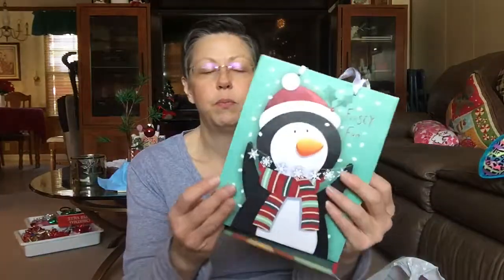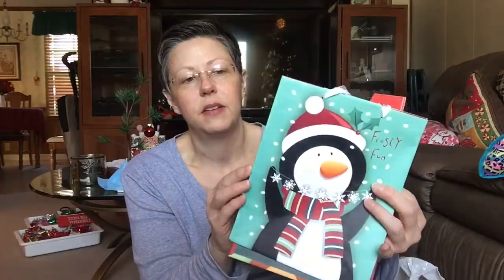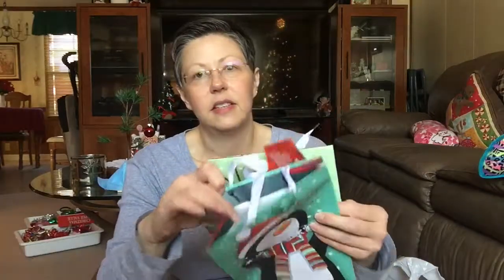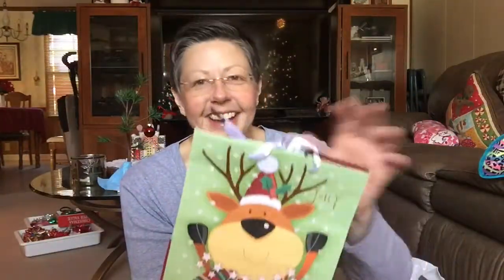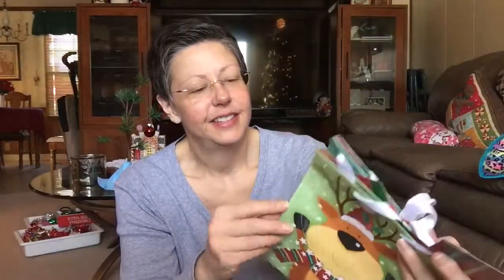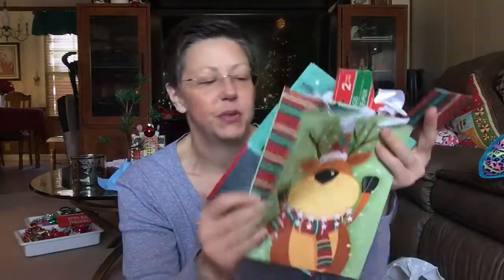So I got the little penguin, and this is just flat. There's no shimmer or anything to that. That's the sides. Inside's just green. And then I've got the little reindeer. Now he has some shimmer. I don't know why that other one doesn't. The little stars and snowflakes are shimmery. The inside of this one is just striped, like his little scarf.